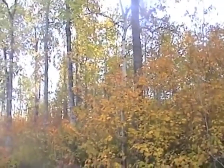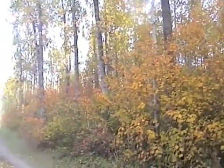This is what normal forest looks like, poplar and aspen here. And then a couple days of harvesting, and this is what you get. This block is probably 2 years old already. I can't remember what year they cut it.